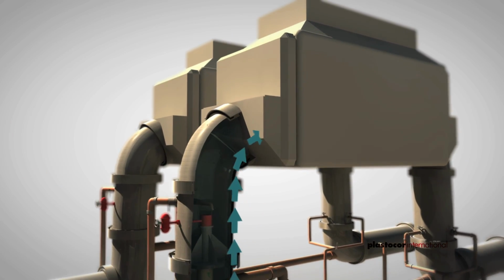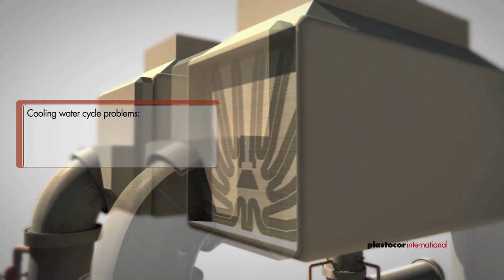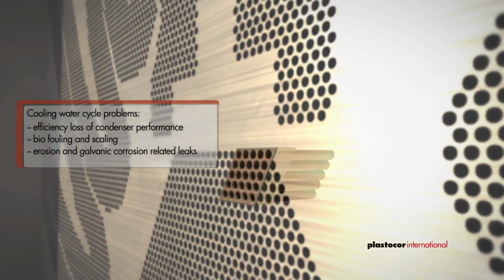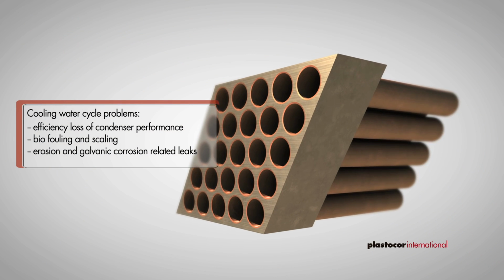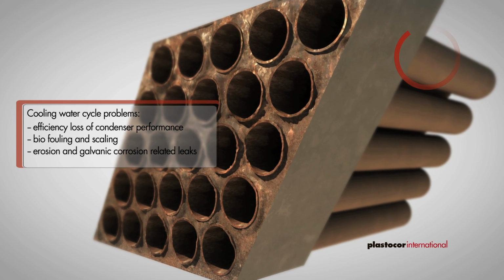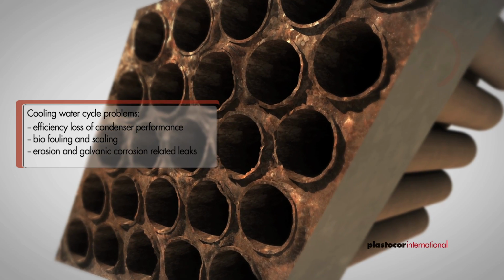On one hand, even the most modern filtration systems cannot prevent small solids and algae reaching the tube sheets, which eventually lead to a loss in performance by causing biofouling and scaling. On the other hand, mere erosion and galvanic corrosion between tubes and the tube sheet will result in leaks to the condenser. As a result, tubes have to be plugged or tube sheets retubed, leading to long and costly downtimes.